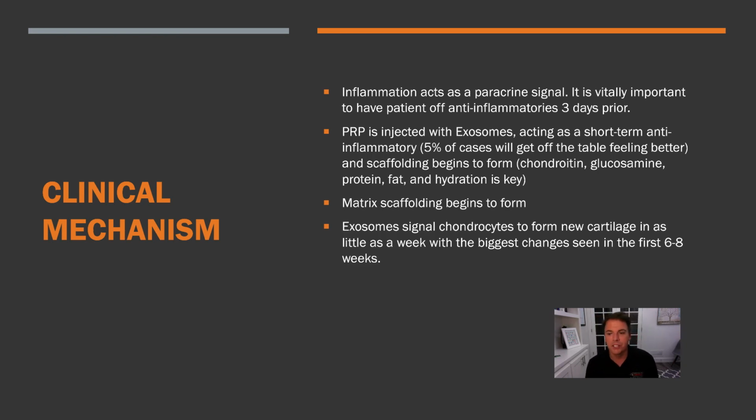Exosomes will signal chondrocytes to form new cartilage in as little as a week, with the biggest changes seen in 6 to 8 weeks. So I will tell patients when they do this injection, look, there is a chance we could get results within a week, but expect 6 to 8. That way they're just managing their expectations. And the ultimate outcome is hopefully that surgery, any surgical intervention, is either delayed or avoided altogether, which we're seeing more and more of.